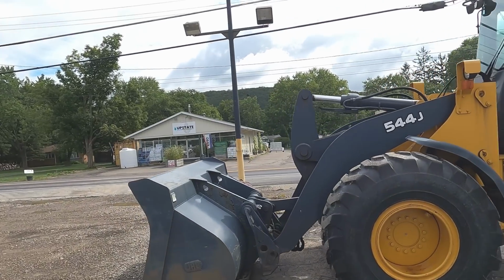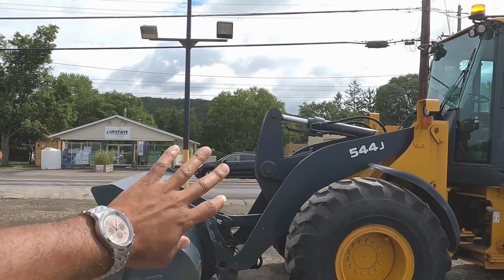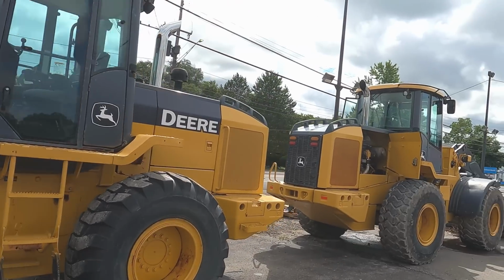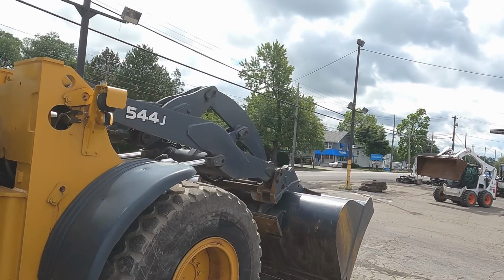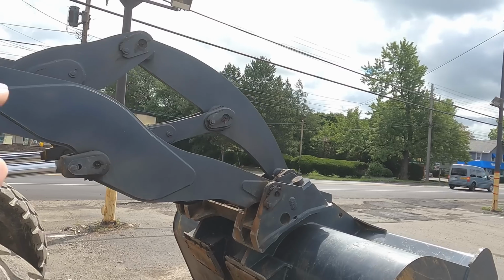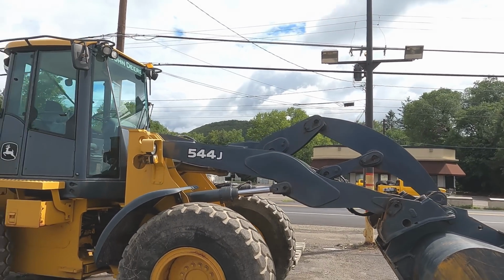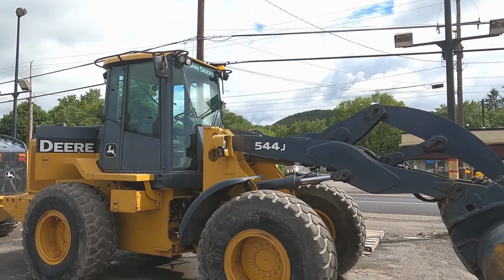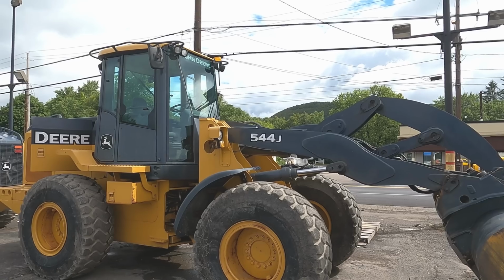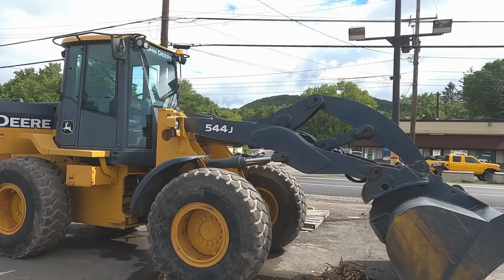Actually, now that I'm looking at it, I know the difference. This is a standard John Deere 544J. Okay, this loader over here is a John Deere 544J, but it should be, I think, marked as a high lift, because I think that this one will lift higher. Not that one has more value than the other, it's just one is a high lift. It lets you reach a little bit higher than a regular loader. I think usually John Deere's high lift machines are about 6 inches different, but sometimes that's all it takes.